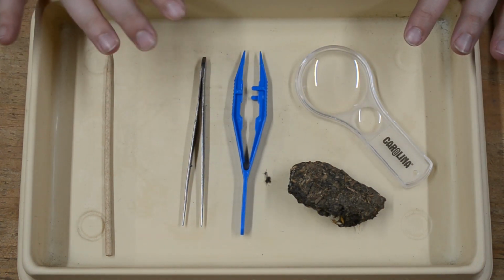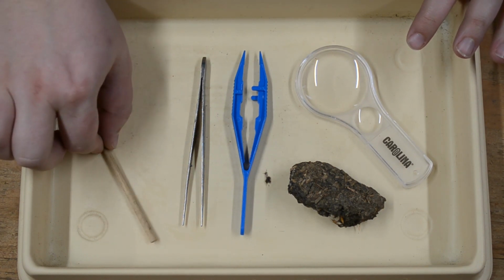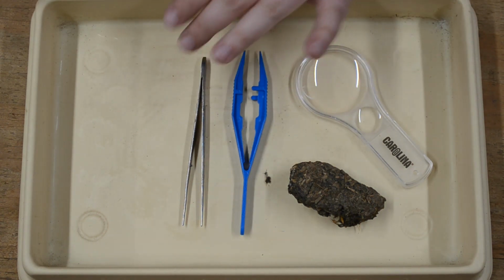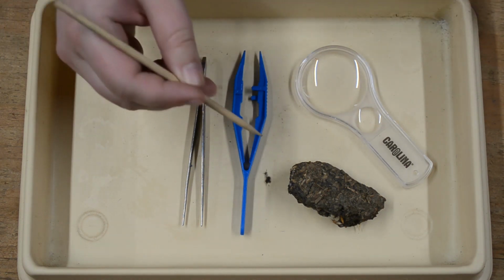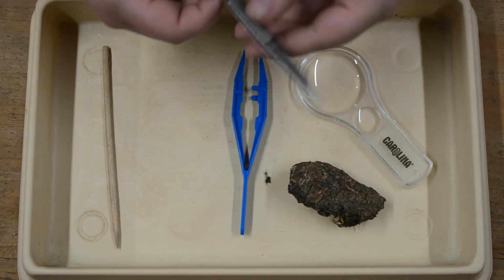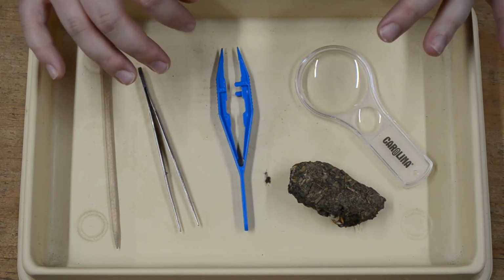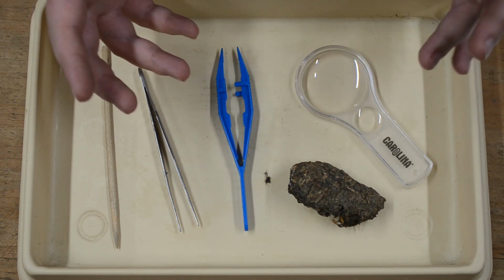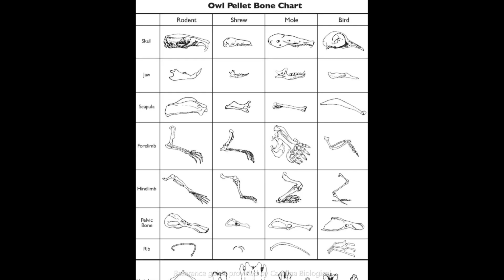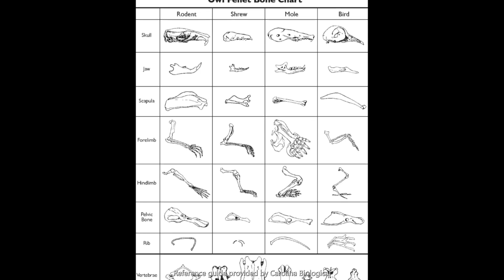And then we have a variety of tools to assist us in dissecting the hard-packed pellet. We have a small wooden pick, pocket magnifier, plastic grabbers, and then metal tweezers. The picks are good for breaking apart the pellet into smaller, easy to work with chunks. The metal tweezers are really good for pulling out fur, and the plastic grabbers are perfect for separating the bones. Some people prefer to use gloves when dissecting owl pellets, but personally I find I can manage much better with my bare hands.